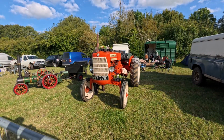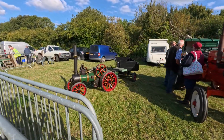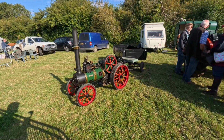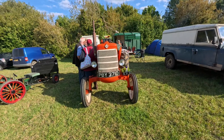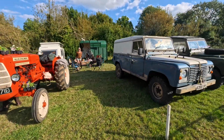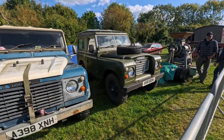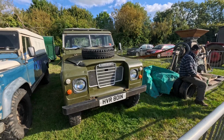A really nice little Garrett 4-inch traction engine model. That's definitely being looked after very nicely. ED40 Allis-Chalmers, again British built. A couple of Land Rovers, a 110 before it became a Defender, and then the Series 3 station wagon.